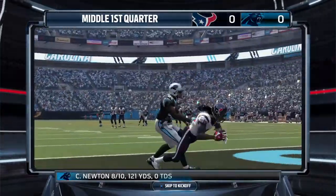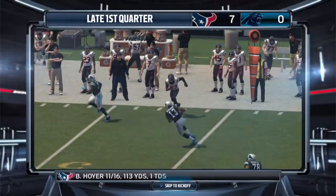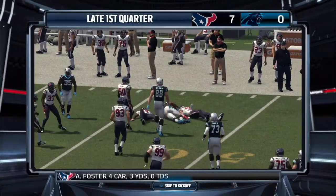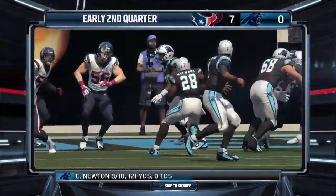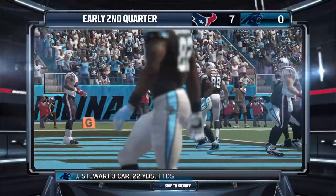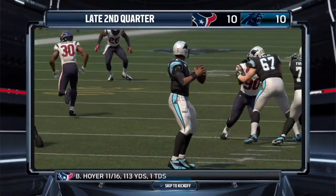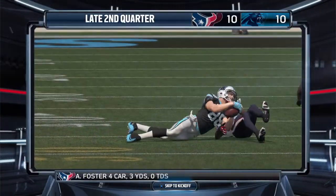Texans now on 3rd and 8. Hoyer's going to complete the pass, and this play will go for 6. The Texans up by a touchdown. 3rd down, inches to go. Benjamin's able to get open here, and the pass and catch will end up going for 11 yards. Panthers still on the field. Stewart's got it on the run, and he capped off the long drive with the TD. The Panthers tied up at 7. 1st and 10. Olsen's the target here, and he'll end up at the 45-yard line before being tackled.